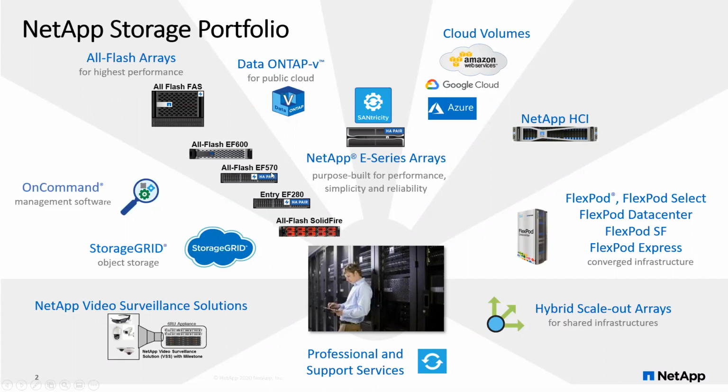We have our all-flash arrays. We have our all-flash FAS arrays, and I'm here to talk about the EF600 and the E-Series products. So the EF600 is an end-to-end NVMe product. It's brand new out on the market. It has great IOPS attainment. It has very low latency, and the throughput that you can get through this box is really quite impressive.